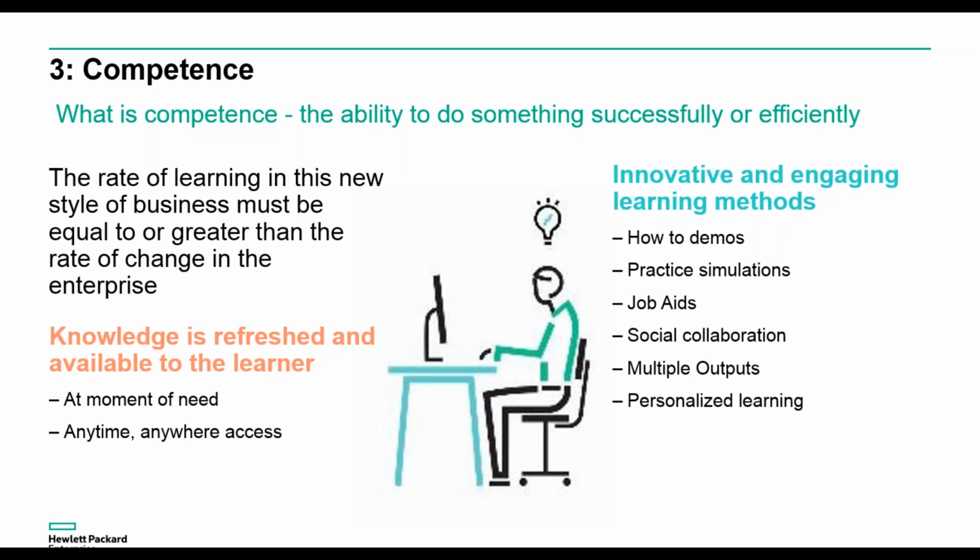Knowledge needs to be refreshed and regularly available to the learner at the moment of need, with anytime, anywhere access, as well as the ability for the learner to reference back to it whenever it is required. We can't know everything and we can't learn everything. We need just enough information at our fingertips to know how to perform tasks on a daily basis, and digital learning solutions need to provide that information in formats that are easy to consume and easily understood.